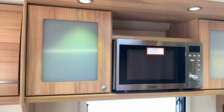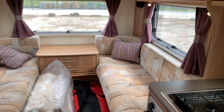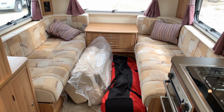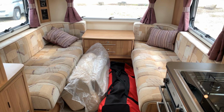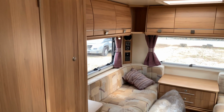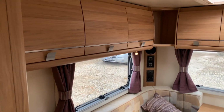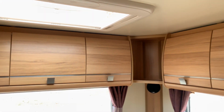and microwave just above. Now in the rear itself, this motorhome also does come with a full safari room, as well as the added extra of the cushions, which you can take the drawers out of the rear, make it a full U-shaped rear lounge. I do believe this was an extra from new. Wardrobe and storage on the left. Storage cupboards all the way around the rear lounge area itself.